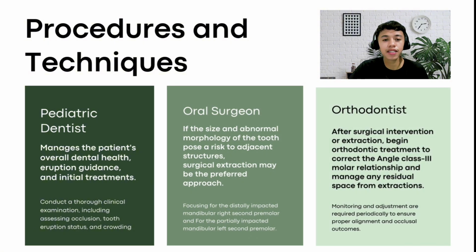For this dental case, I'm going to explain to you what are the procedure and technique that we use. First step is the pediatric dentistry.